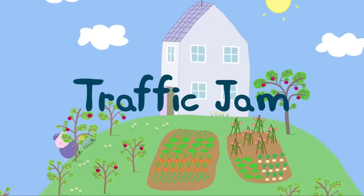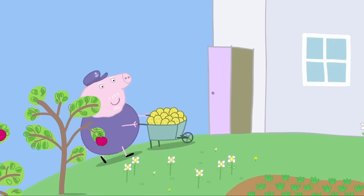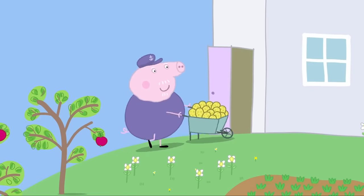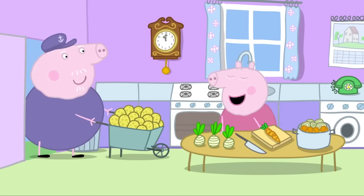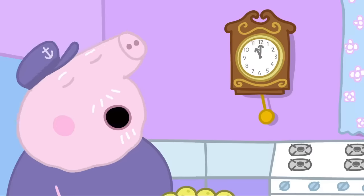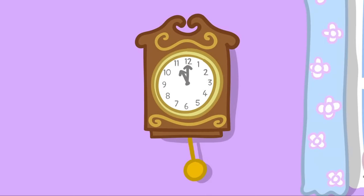Traffic jam. Granny Pig and Grandpa Pig are making lunch for Peppa and her family. I've dug up some more potatoes. Oh, Grandpa. We've already got plenty of potatoes. You can never have too many potatoes. OK, but get the potatoes in the oven. The others will be here soon. Oh, we've plenty of time. It's only 11 o'clock.